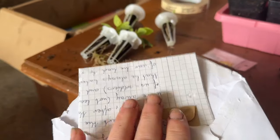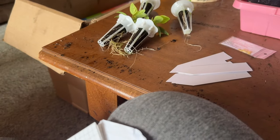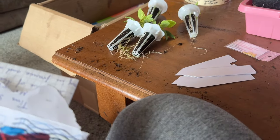But I had someone send me a letter. I'm going to ask him if I can read it to y'all when I do the seed haul, but I'm going to tell you about him right now. He is from Germany and he contacted me through Instagram.